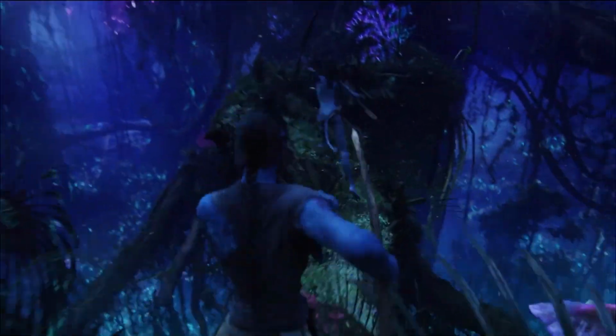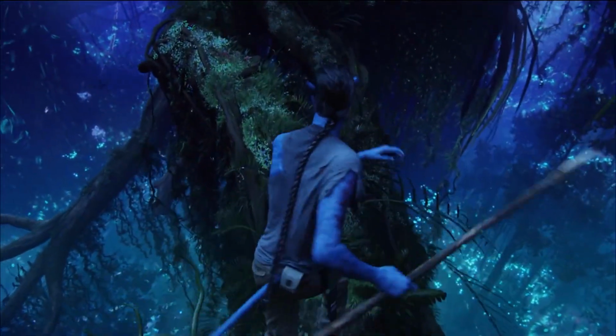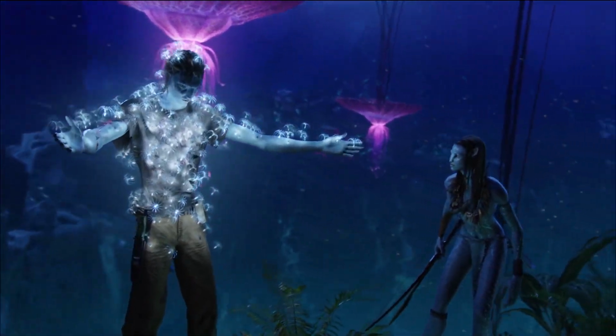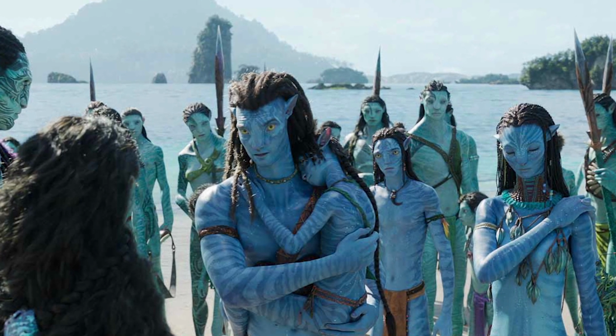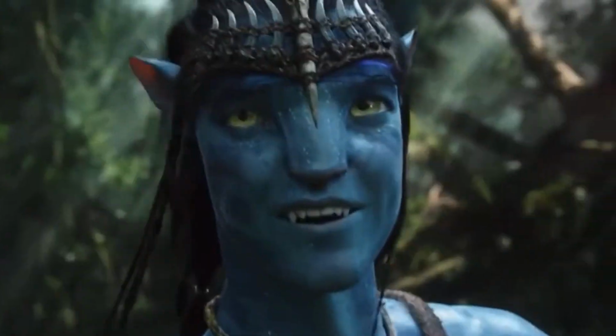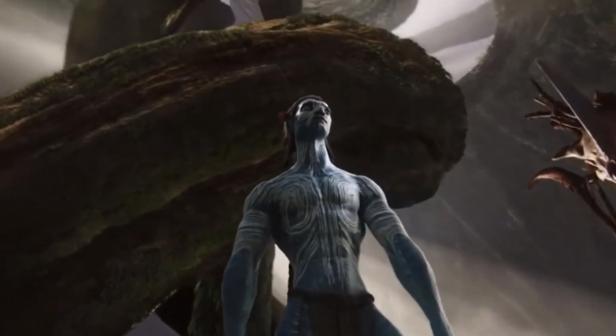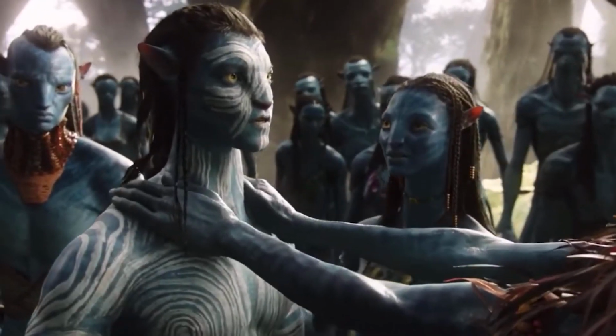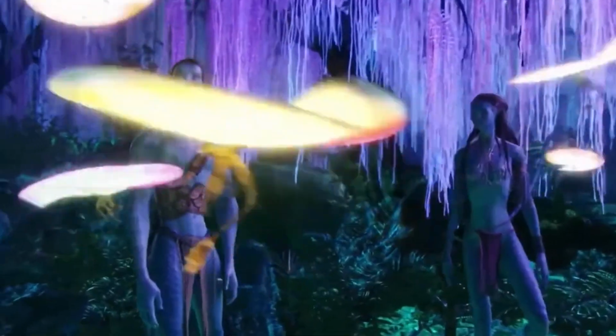Here are 5 important details that may be easily overlooked during the first viewing of Avatar: The Way of Water. Please note that there are spoilers ahead, so if you haven't watched the movie yet, proceed with caution. Number 5. In Avatar: The Way of Water, it is revealed that the Na'vi clans of Pandora have adapted and evolved in unique ways according to their environments.